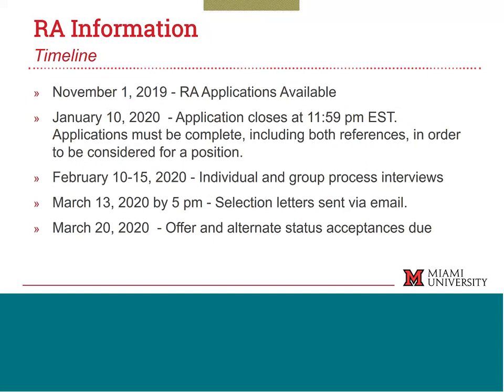Students need 2 references. New candidates need 2 references to apply to be an RA. One ideally is from someone in the Office of Residence Life, whether they're your student's current RA, an RA at a previous institution, their CLT advisor, someone like that, but not necessary. That's the ideal application, but they do need 2 references for their application to be considered complete.